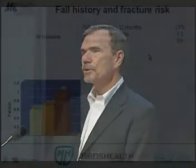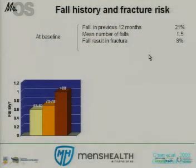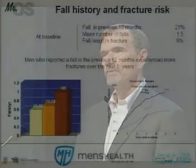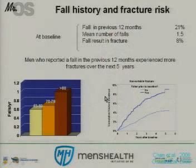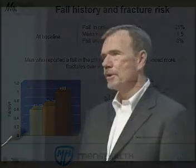That's impressive. The number of falls increases dramatically with age. So men over the age of 80 fall almost twice as often as men between the ages of 65 and 70. And men who say that they had a fall in the last year fracture much more frequently than people who said they didn't fall in the preceding year. This is the numbers of fractures over the years in men that said yes, the numbers of fractures over the years in men that said no. So falls, as well as bone health, are very important in terms of fracture risk.